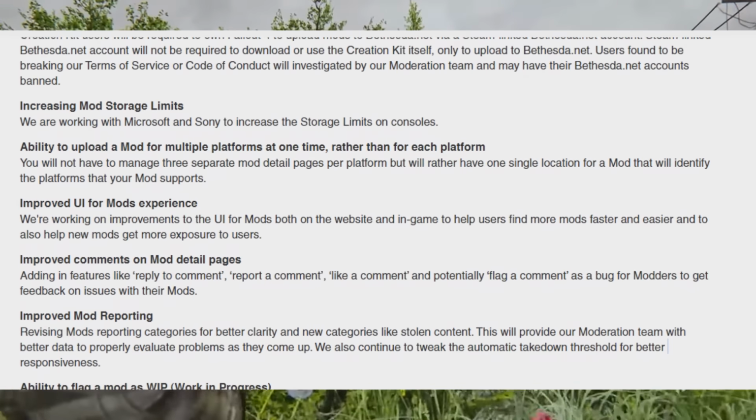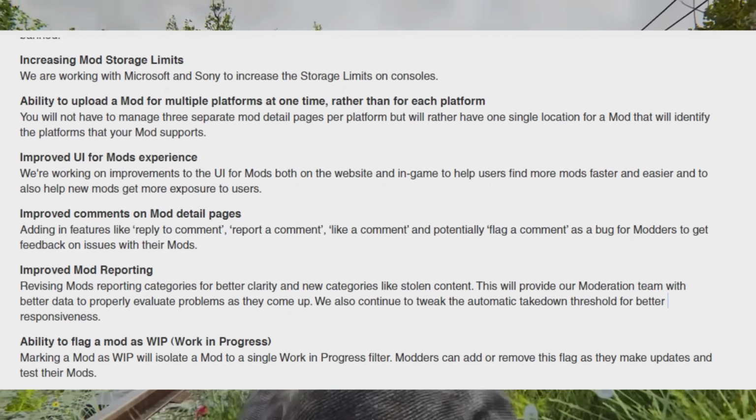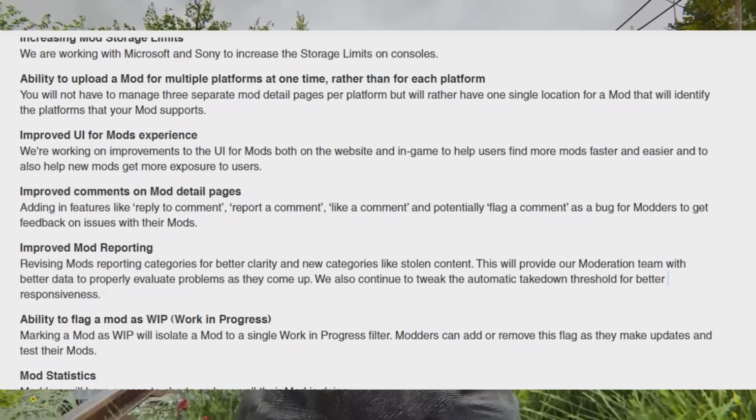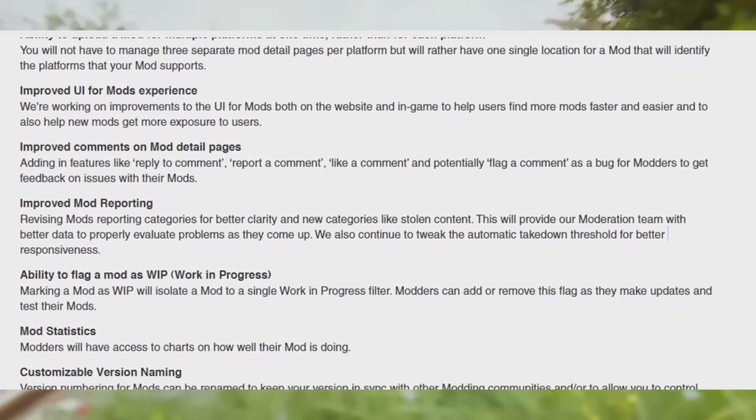They're going to be improving the mod reporting system, revising mods and reporting categories for better clarity, and also they're going to add in new categories for stolen content. That's just a little bit easier for Bethesda to clamp down on stuff like that.